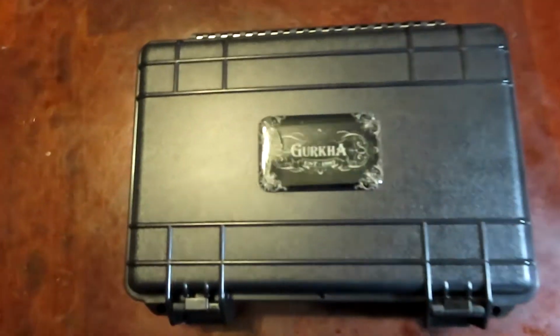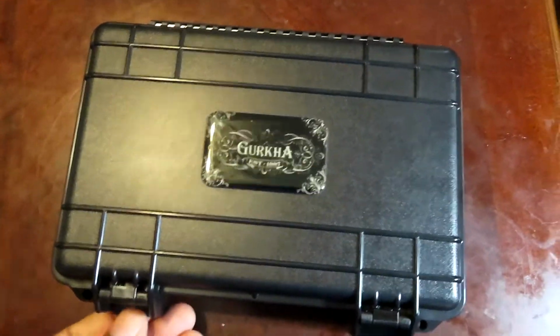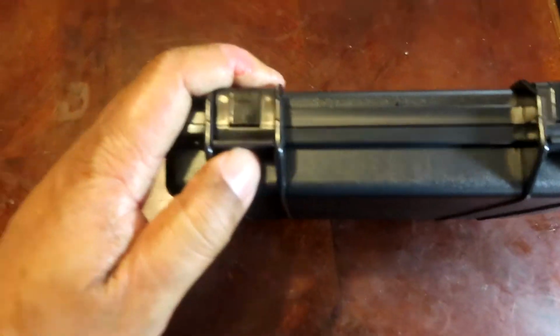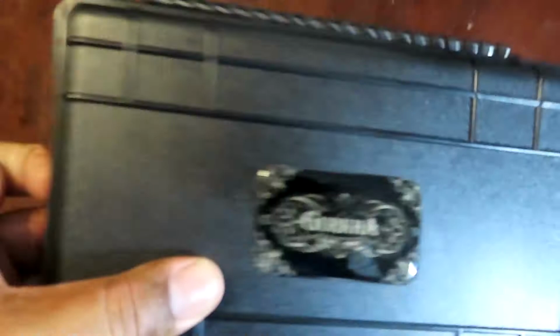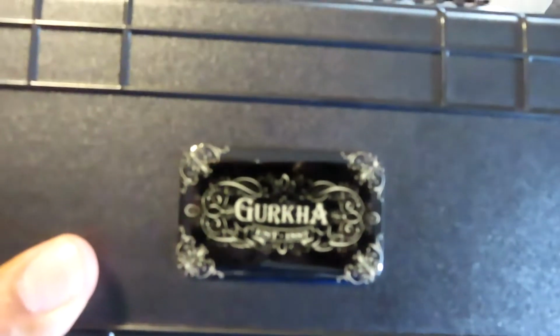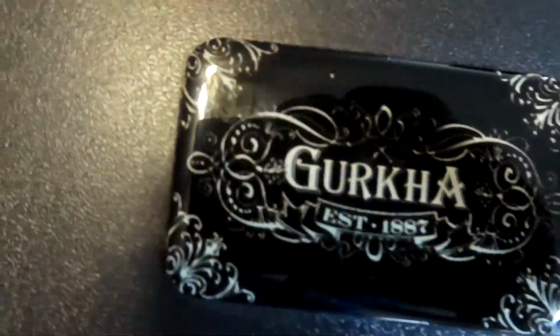So you look at it, actually this is pretty cool. The case is pretty nice here. And if you look at the case, there are clamps on the end of the case, which is pretty cool for a travel case. Pops right up. Clamp here. Clamp here. Pretty cool on the outside here. Take a look at it. You can get in close enough. It's 1887, sorry. Alright, cool. Open up the humidor.